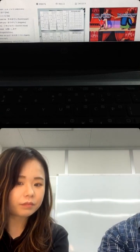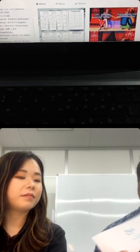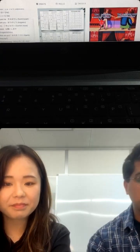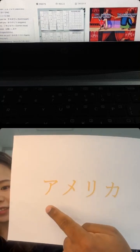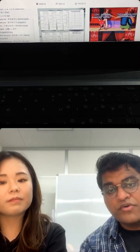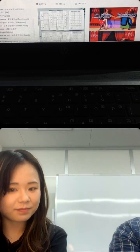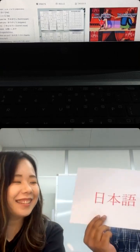Now, in Japanese, we have 3 scripts. We have the normal hiragana, which is used for Japanese words which have Japanese descent. Then there is katakana, like America. Katakana is used for words which are borrowed from the foreign language. Any word which was not there originally in Japan is written in katakana. And lastly is the beautiful pictorial art used with kanji.